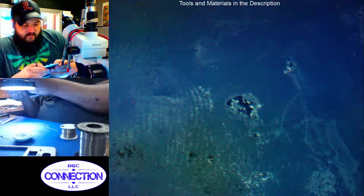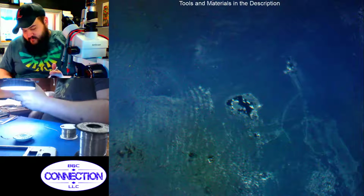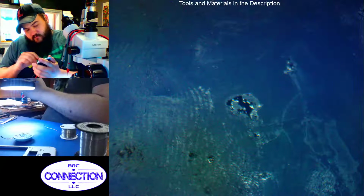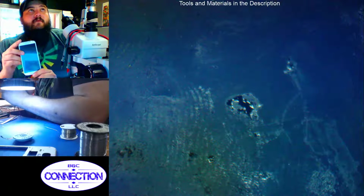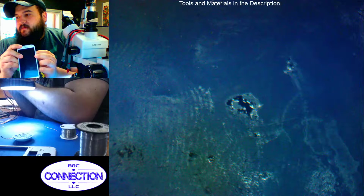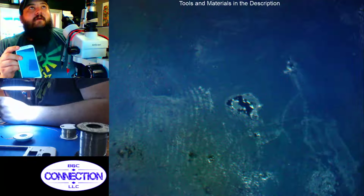So let's hook all this up. I'll hook up my leads here, and then we'll show that it's not auto booting anymore. So turn power on. The phone is not doing anything right now. So if we prompt it with the power button here, I'll go ahead and prompt it. There you go. So now it's turning on.